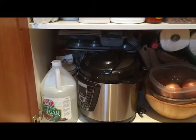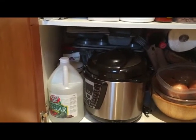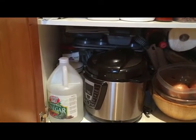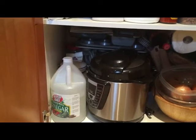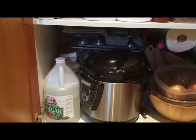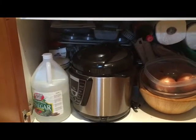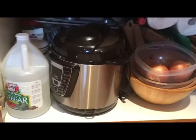We use that a lot. I put it in my laundry. I use it to spray our vegetables and our fruit to get that waxy texture off. That is great. Put a little lemon oil in it and some water in a spray bottle. So I don't buy that veggie spray at the store anymore. I make my own.